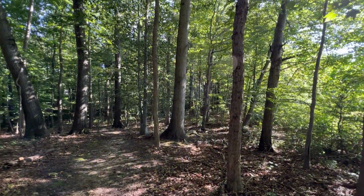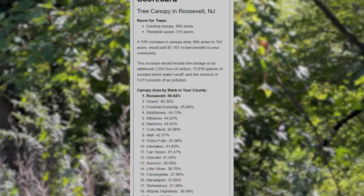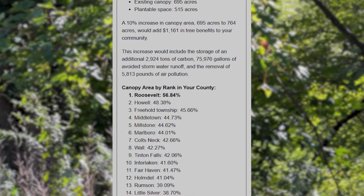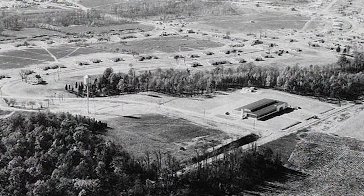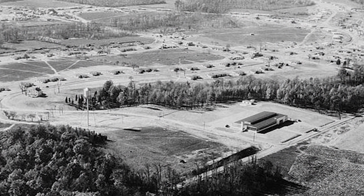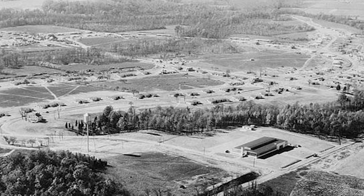The town of Roosevelt, New Jersey has a great many trees. In fact, it has the highest proportion of them of all the towns of Monmouth County. This is the direct and intended consequence of the original design of this 1930s planned community.